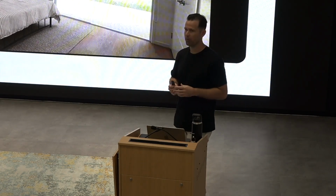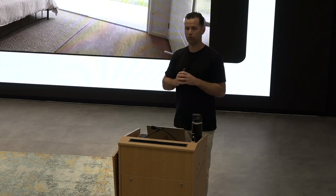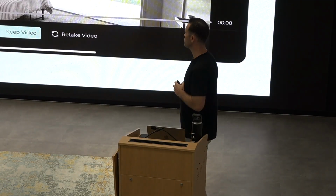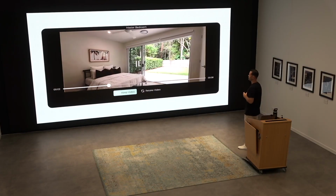When you are shooting a property, it's definitely something we would recommend to go through at the start, turn all the fans on, get rid of the bins, take out the tea towels, get the property ready to shoot. So you're not getting halfway through and realizing that a door's still closed or the fans aren't on or something's dirty in your shot. If you're happy with the shot, keep the video.